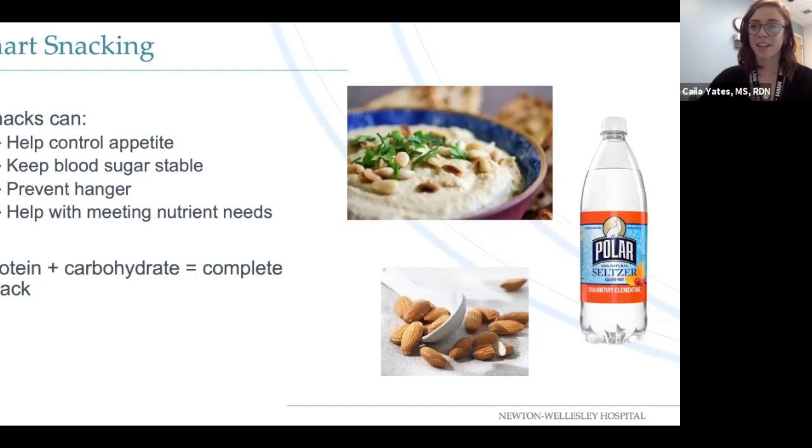So if you're finding that you are losing weight unintentionally, which is something that we see a lot of times in a senior population, be sure that you're getting your snacks, and be sure that you're eating every 2 to 3 hours, because that can really help you not only not be hungry throughout the day, but it can also certainly help with meeting your protein and energy needs as well.